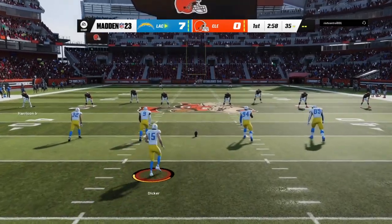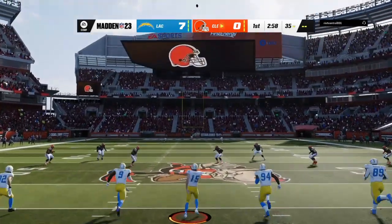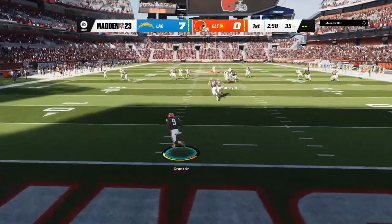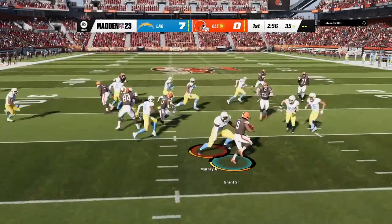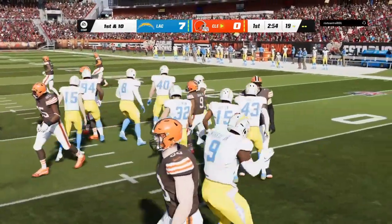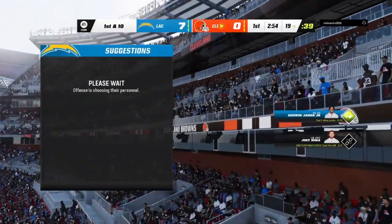The kick unit on here for the Chargers as they will send this one away. On the return from his end zone is Grant. And only able to get this to the 19, so probably should have opted for the touchback.